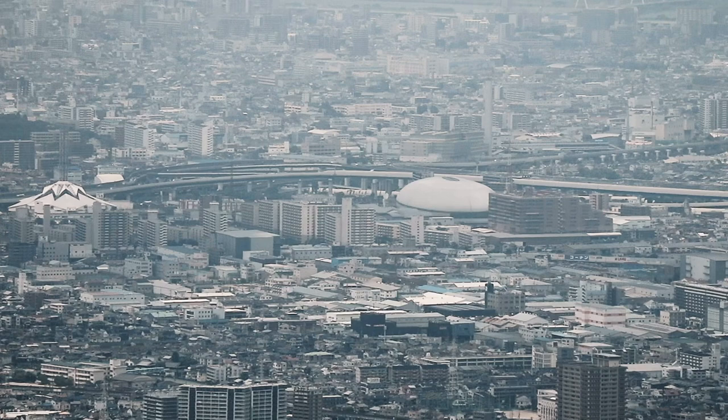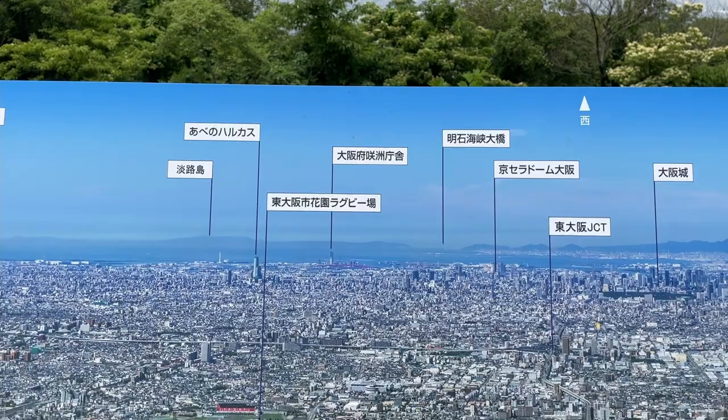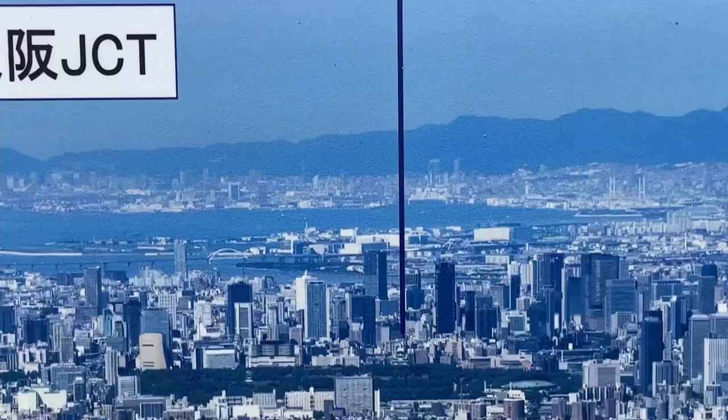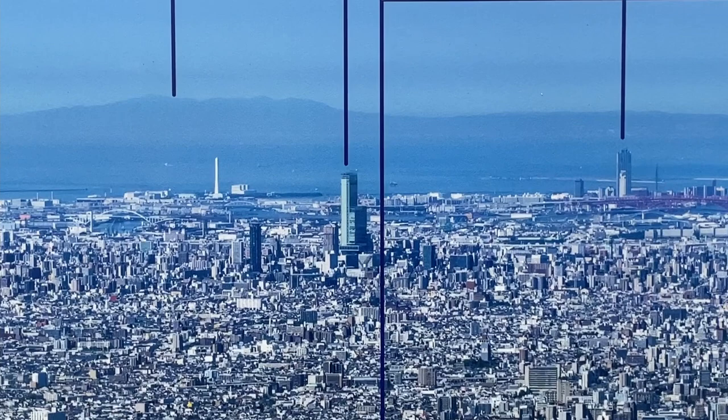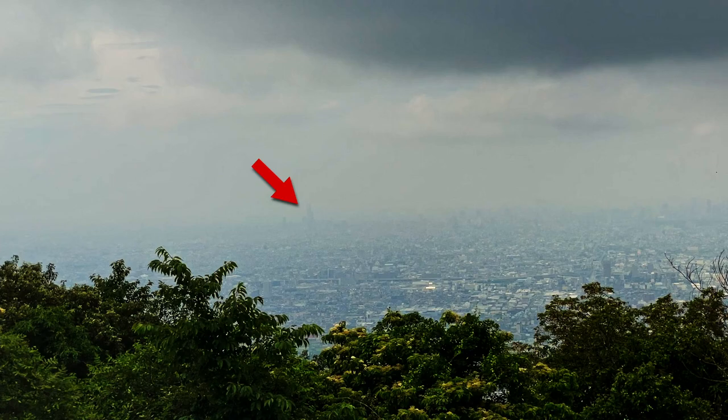What a difference the season makes. The picture on the sign, taken on a clear day, shows how you can actually see past Osaka to the city of Kobe and beyond, all the way to the Akashi Kaikyo Bridge, which I passed by on a couple recent train ride videos. In Osaka, there's also Abeno Harukas, Japan's tallest building. I could just about make it out today, especially if I enhance the image a little.